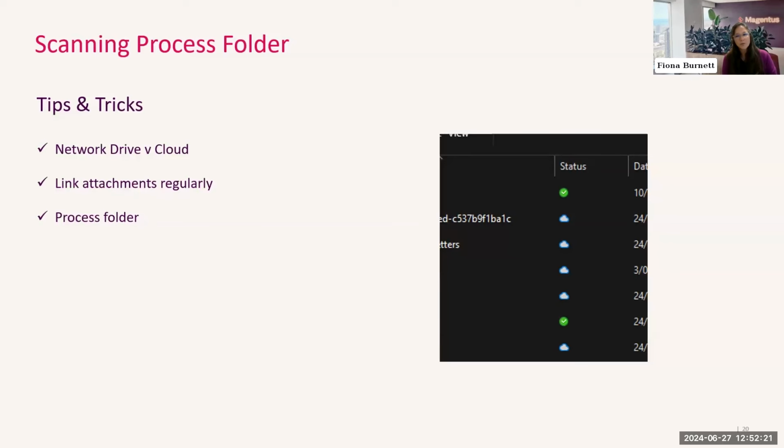Make sure you go through the process folder regularly to ensure that documents are being filed to patients in a timely manner. And make sure you've closed the attachments prior to linking. Where possible, preserve the process folder only for attaching scans to your Genie patients and don't use it for general practice purposes.